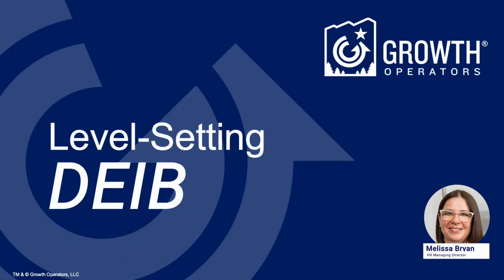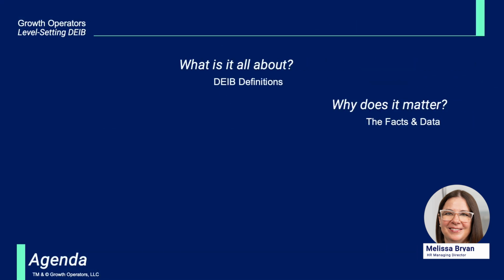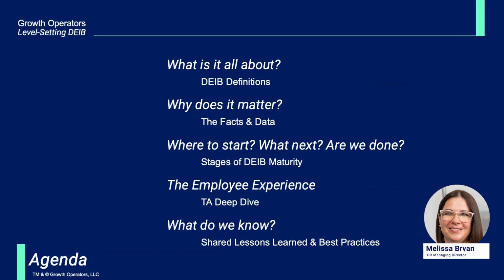The topic for today's presentation is Level Setting DEIB, Diversity, Equity, Inclusion, and Belonging. We'll discuss the definitions of each component to first ensure a common understanding. Next, I'll provide some context as to why it matters by introducing several key drivers and objectives. And finally, I'll present a couple models that might be helpful in determining why and how to engage in related efforts to help your respective workforces and businesses achieve success, given your unique stage of DEIB maturity, business stage of growth, and your current and future challenges.